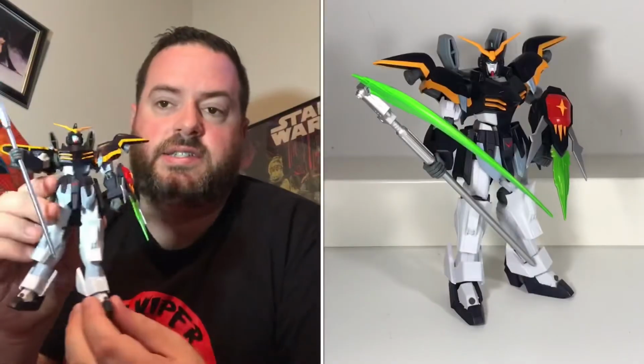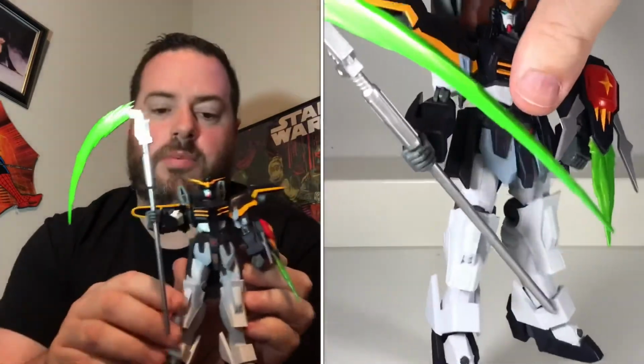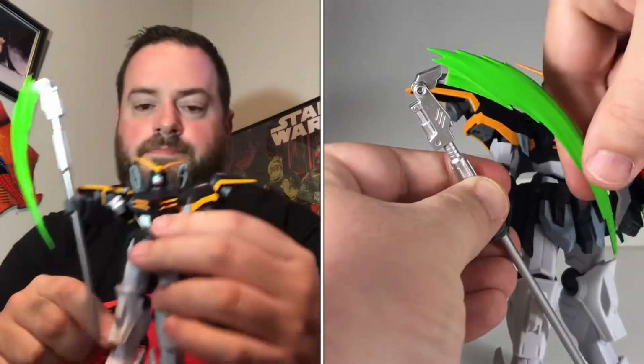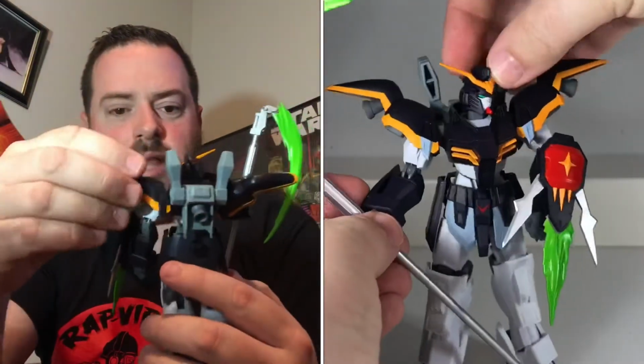So this is Deathscythe. And I assume he gets his name from this big scythe that he carries around with him, like the Grim Reaper. The weapon there has some articulation. You can move that blade up and down. It kind of folds to the side. But yeah, this is a really cool looking figure. So he's not quite black.